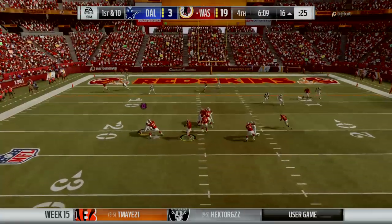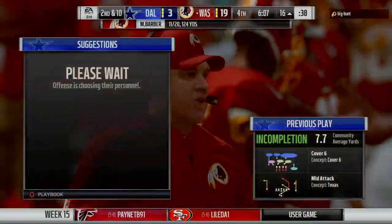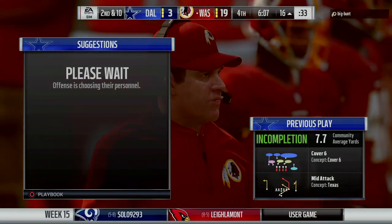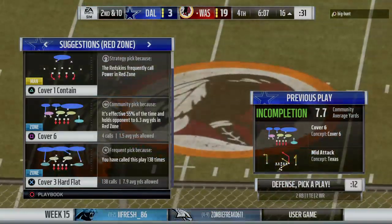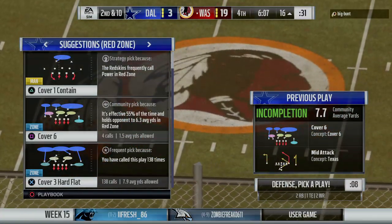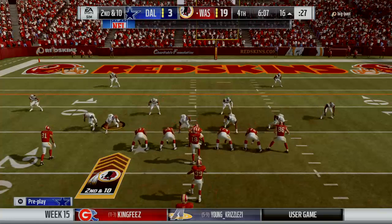On 1st and 10. Barber. And incomplete. Demarius Randall that time there to knock it free. Didn't have a receiver open downfield, and as it turned out, couldn't even find his outlet man because of the coverage. It was way too tight, unable to find anyone open. An incomplete pass on 1st down. That leads to a 2nd and 10.